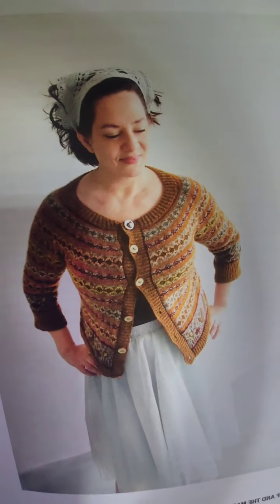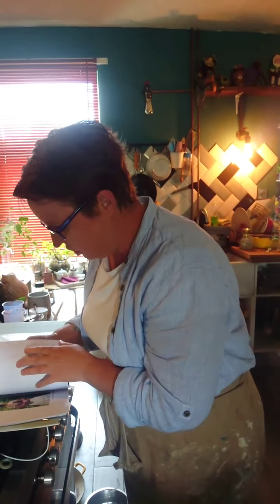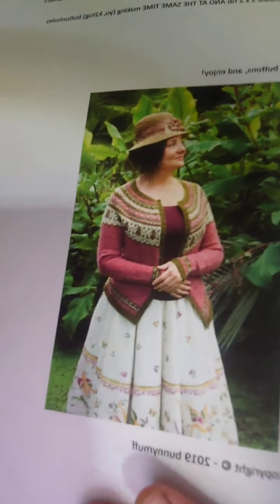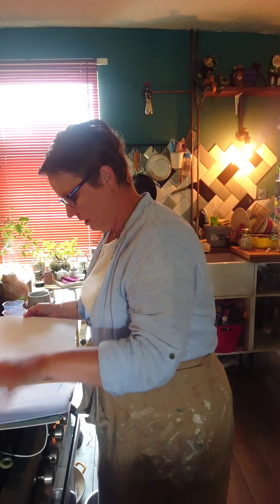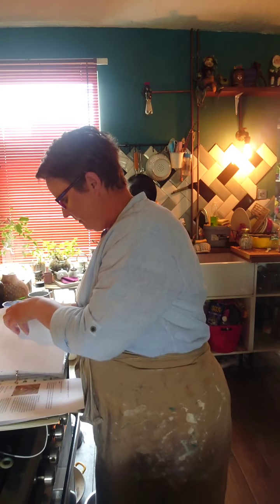So I'll see if I can find a picture in a minute of the actual pattern. So she does them in bumblebees as well. There's bumblebees on that cardigan, and I absolutely love that. So I've got the pattern for that one. Let me try and find a proper picture of the actual pattern of the chickens on it. Yeah, there we go. So look, there's little chickens and toadstools.